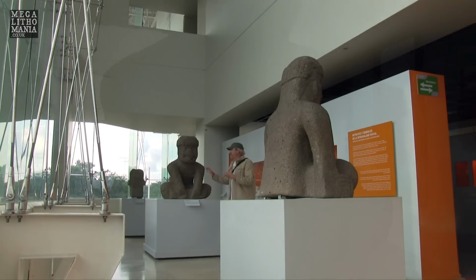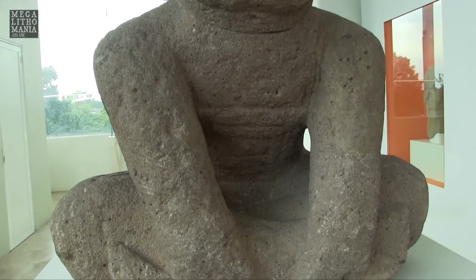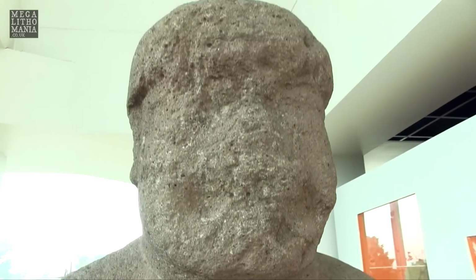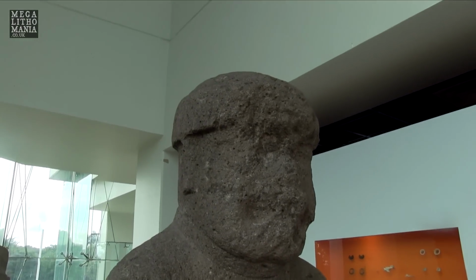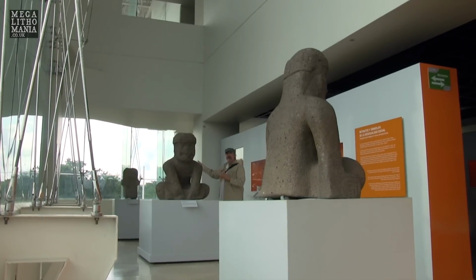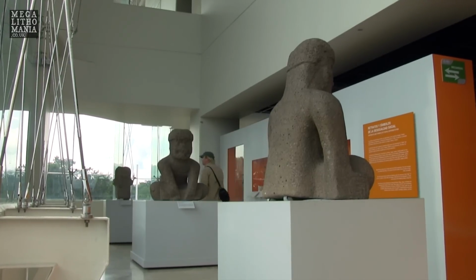This is Monument 10. He's holding something between his hands. He's in a cross-legged position. You've got these details carved on his torso. And you've got the classic were-jaguar face with an Olmec type hat. We have another piece over here, further back, which is like a child sitting on a megalithic throne. And you can see that here.